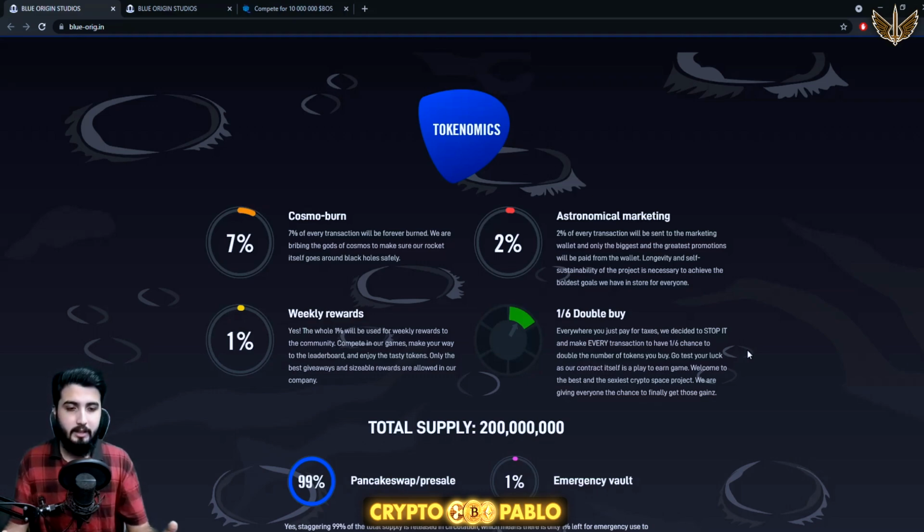So this makes it really exciting, and this is a small game that you can play and make a profit. So these are the ways that you're going to make a profit. Now this game is one of those play to earn concepts in which you're going to make a profit by playing the game.